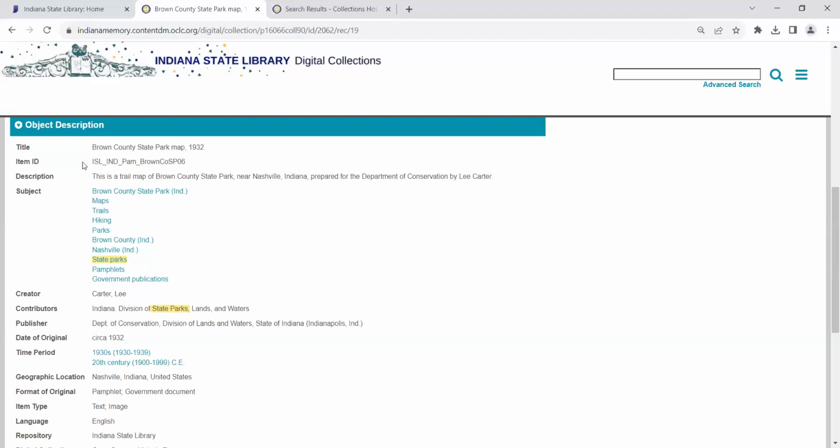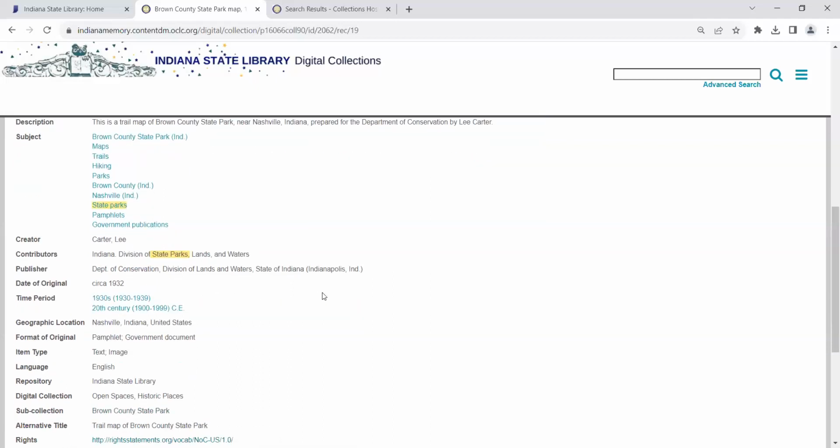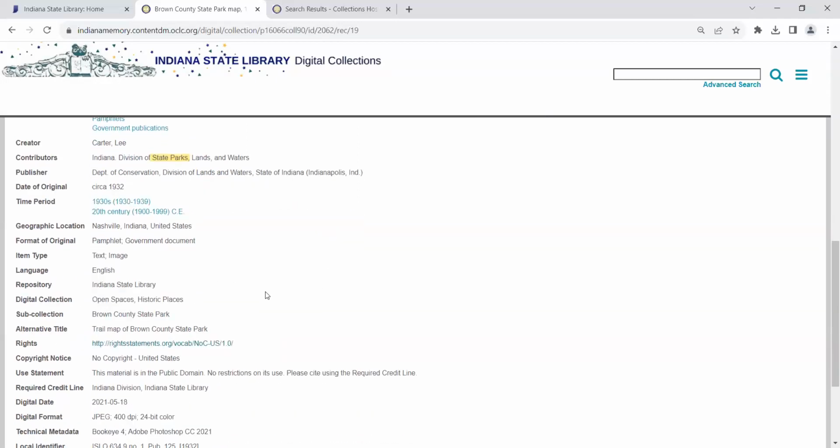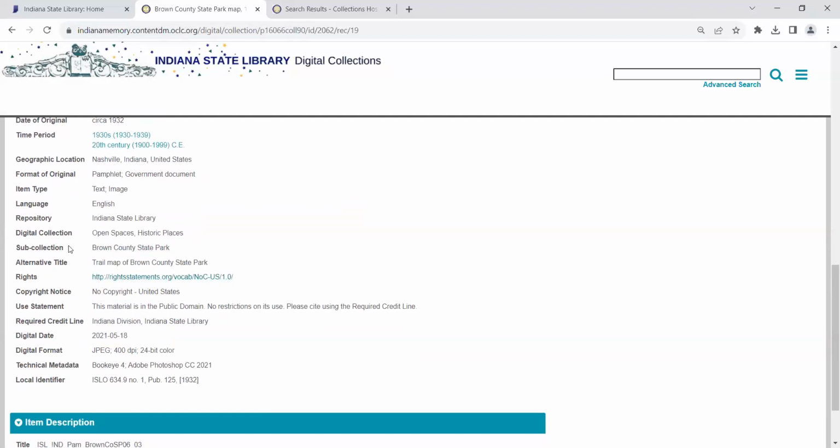This is the metadata: the title, the item ID, the description. Then we have our subject headings, the creator, the contributors, etc., the date, the geographic location, what it is, the digital collections, etc. One of the things I want to point out in here, we were talking about this a little bit before we started, is the rights, the copyright, and the use statement, fair use.